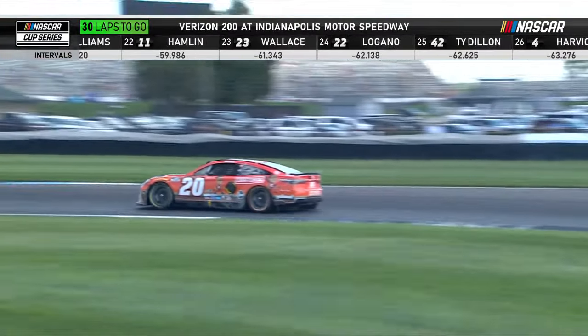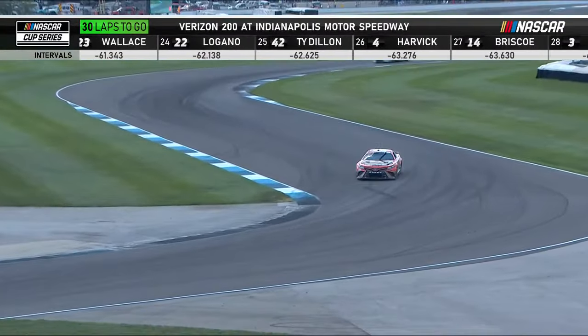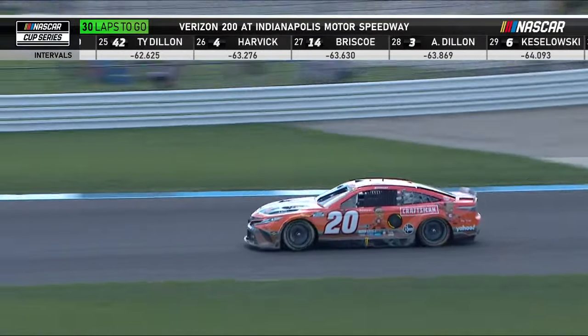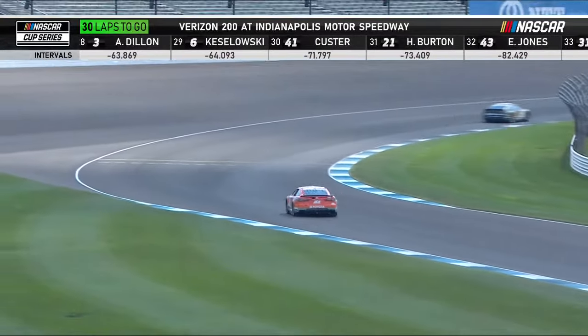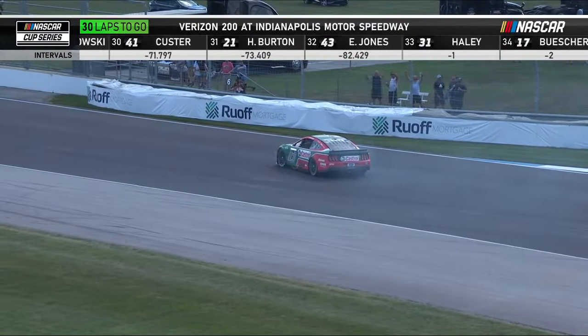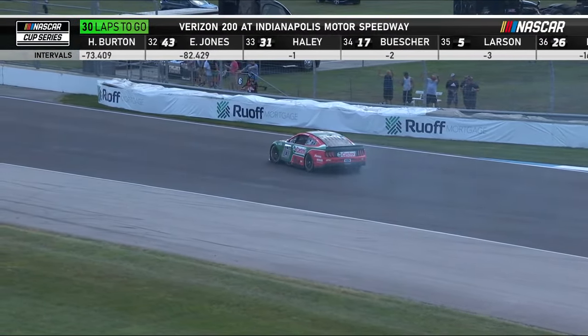Blaney out front now. He also came to pit road on lap 33. That's the same strategy that we saw out of Tyler Reddick. Allmendinger running second. And once again, the 6.